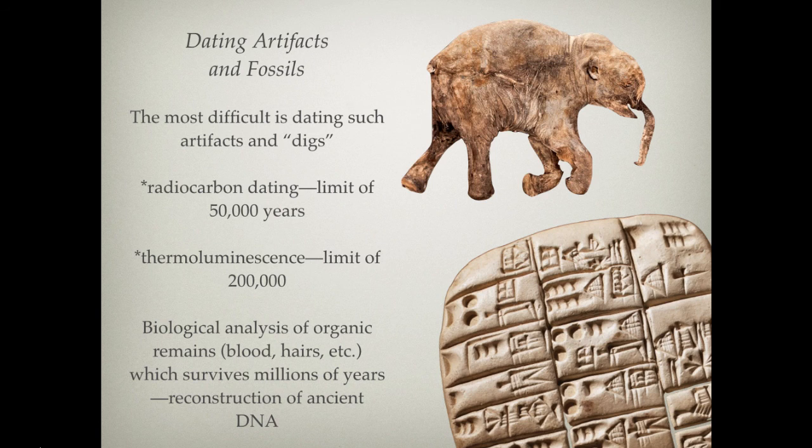That's questionable, and many historians and archaeologists debate whether this is reliable at that distance, but nevertheless it is the most common method. Another method is thermoluminescence dating, which has a limit of 200,000 years. It's a little more abstract, pertaining to electrons in the item itself. But the more common method of dating is radiocarbon dating.